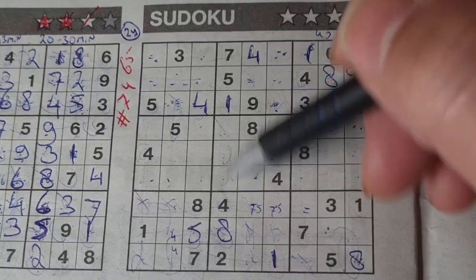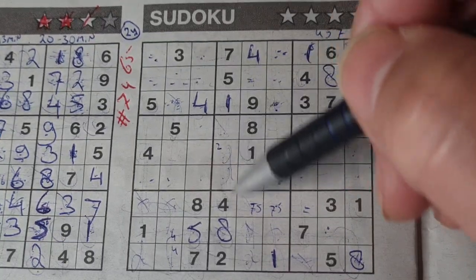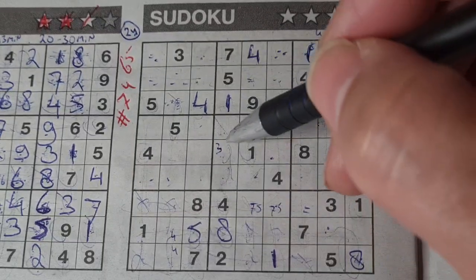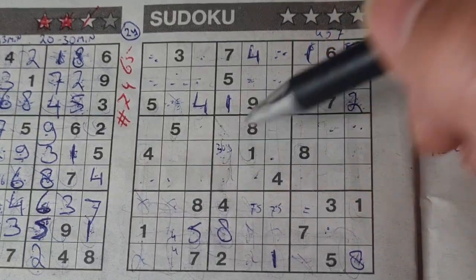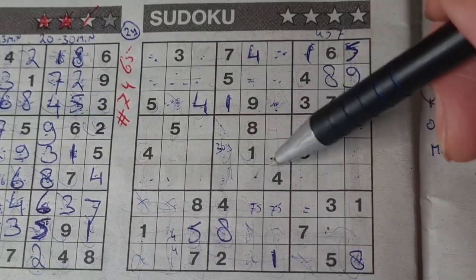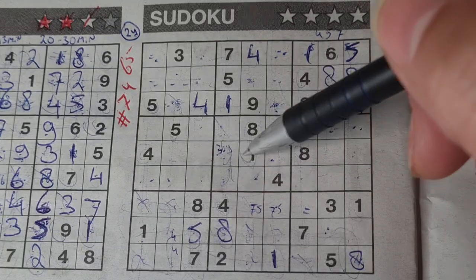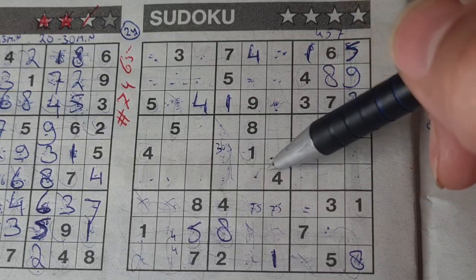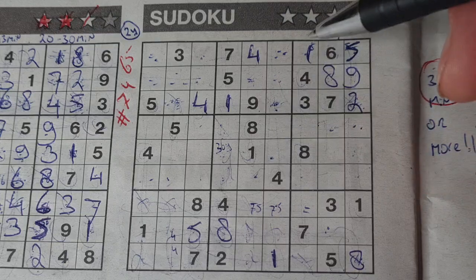These 3 missing numbers in this column are the numbers 1, 2 is missing. No, we have a 2. 3 is missing, 4, 5, 6 is missing, 7, 8, 9 is missing. 3, 6, 9. The other 3 in this big square are the numbers 2 is missing, 1, 2, 3, 4, 5 is missing. 2, 5, and a 7.